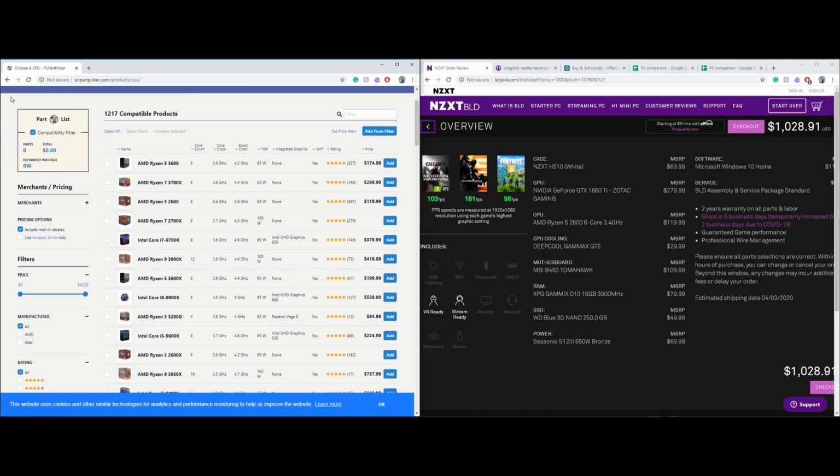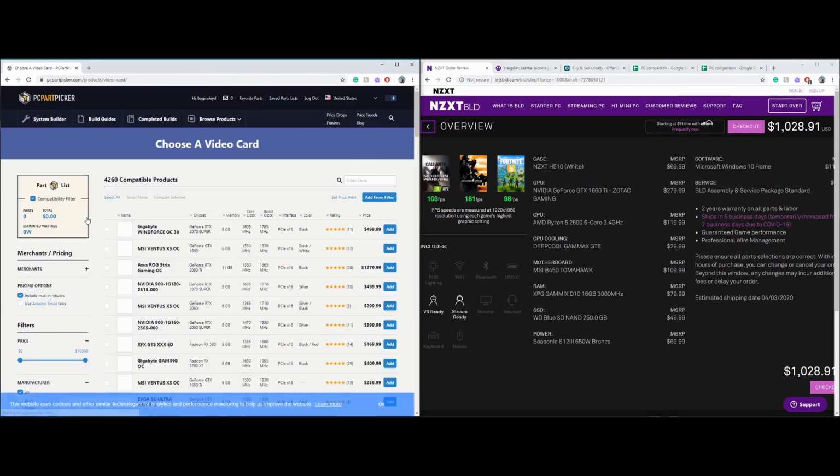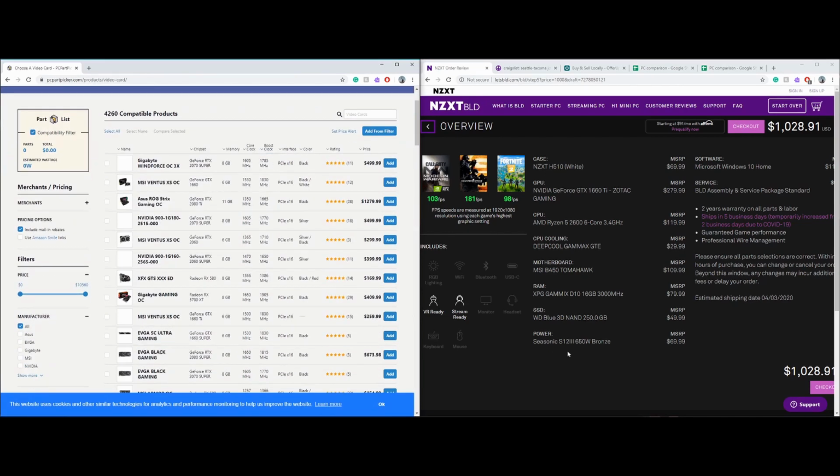I'm gonna start with the GPU, the video card, right? I'm gonna start off with the GPU, get a good base, so you boost your performance, and then we're gonna go with the CPU so we don't get bottlenecked. And preferably, if you're not overclocking, the cooling and all that stuff shouldn't be that much extra.